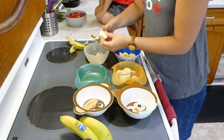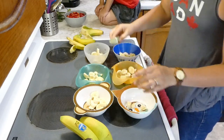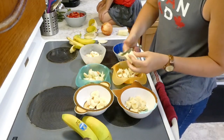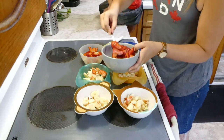For Wednesday's lunch, I got everybody's bowls together. I chopped up some bananas, some apples, as well as some strawberries into everybody's bowls. I'm trying to keep everybody's bowls not too full because it's so easy to overdo it as I make this meal and then it's too much for everybody.